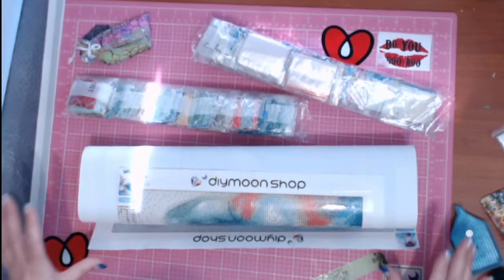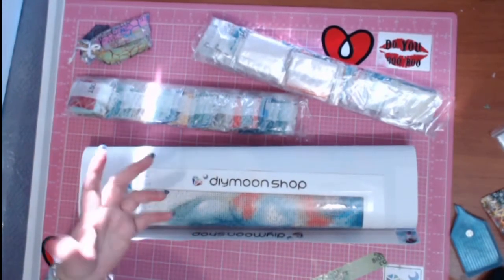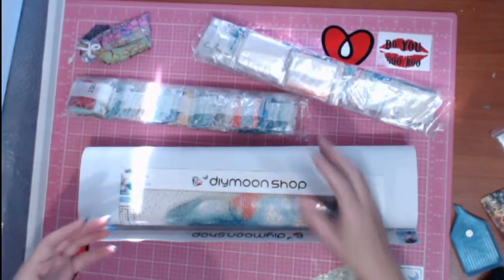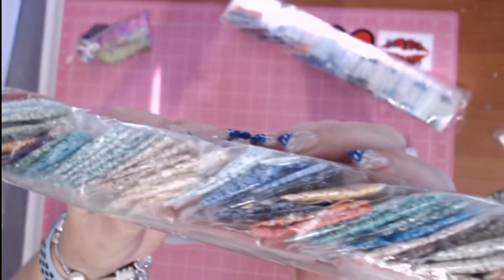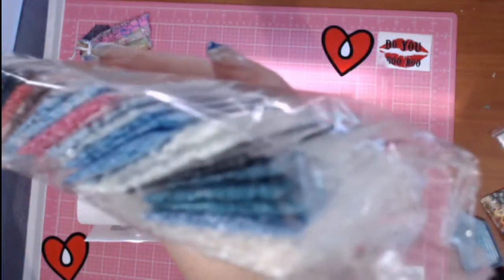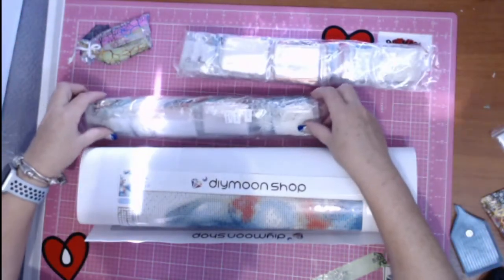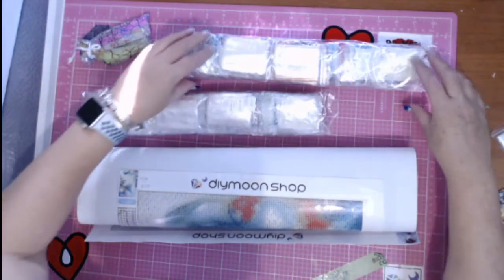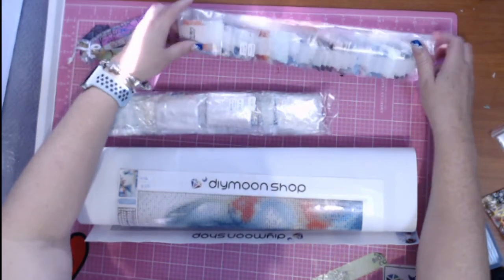One of them I have seen done by another YouTuber, which for me, I don't tend to go with what I've seen other YouTubers do. I do go with my own colors. But for 50 US, I have two diamond paintings. Look at the range of colors. Blues on that. Okay, a 45 by 30 and a 40 by 40.